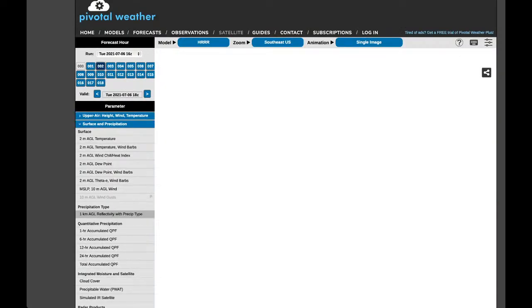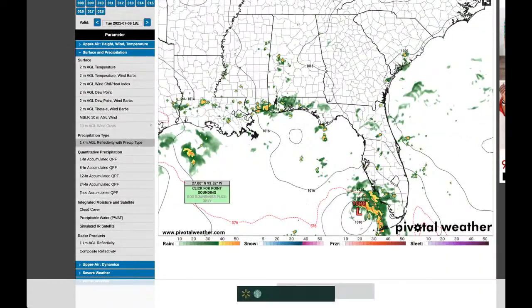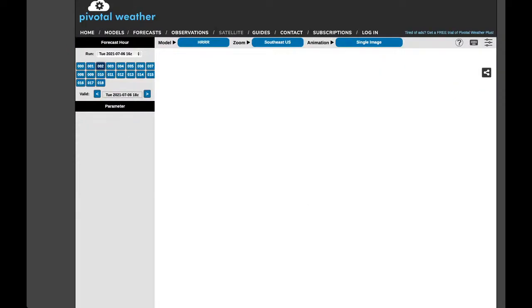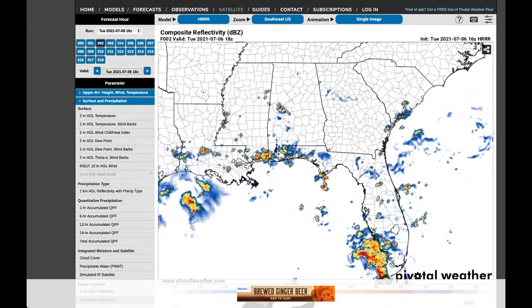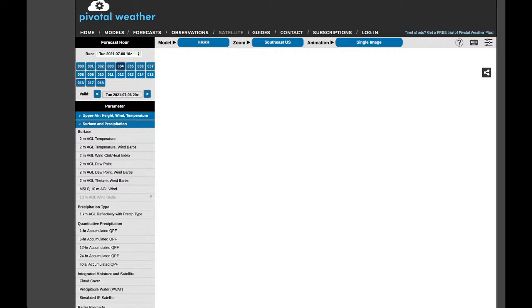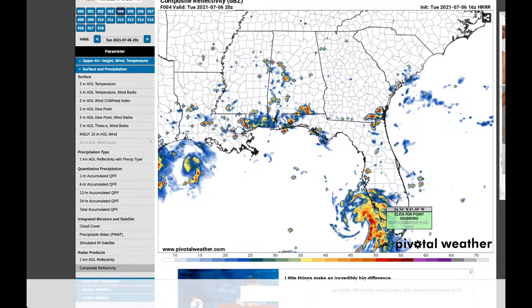Probably needs to be reinitialized with that 1,000 millibar system that seems to be intensifying a bit. That's at 18Z. 20Z. We're at about 19Z right now, so this is in about an hour. Definitely shows these supercell storms, the one that prompted that tornado warning near Labelle, developing right on that periphery of that cloud shield there.